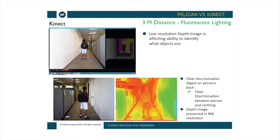As the object proceeds to farther distances, you can see in the case of the KINECT, the head has gotten chopped off. A lot of the reason for that is that IR sometimes has a difficult time with hair. The reflectivity of hair in the IR space is sometimes challenging. Whereas in the case of the passive system, you still have a clear discrimination between the person and the clothing.